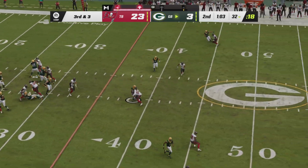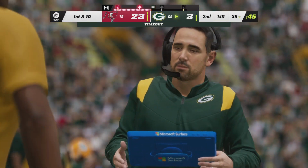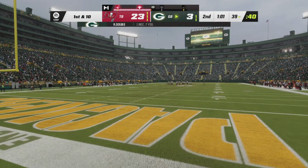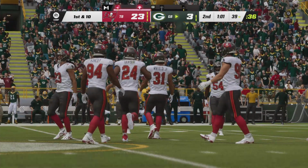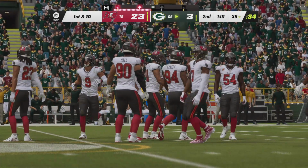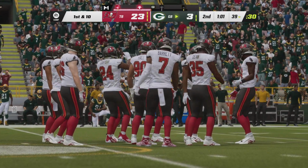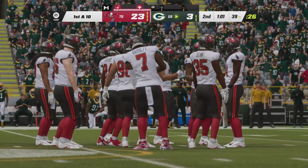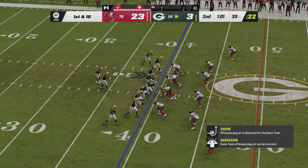Love looking to throw it. Pass caught. It's Romeo Doubs. The Packers going to use one of their timeouts as they'll stop it with just over a minute to go before halftime. So from the 39 now, they'll come up on a 1st and 10.